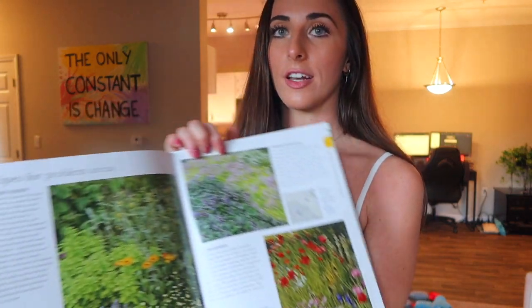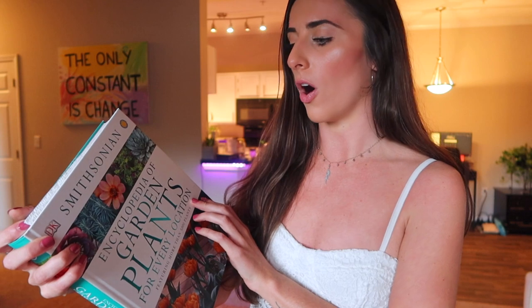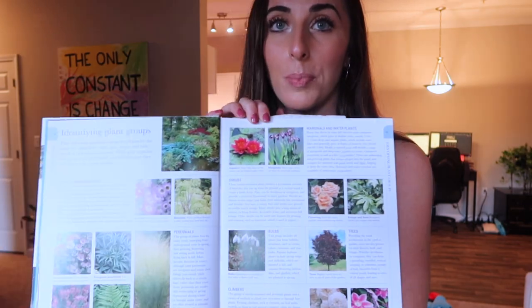So there's that one. This is the last book that I have that is more of an encyclopedia. I have not read through this entire book, but it's really, really cool. It's kind of more of a coffee table book, but it talks all about gardening, how to plan out a garden outdoors. So this isn't too much of an indoor plant, but it's an encyclopedia of all garden plants. And it's really cool because it goes over hardiness zones, which is very helpful, and how to identify plant groups.